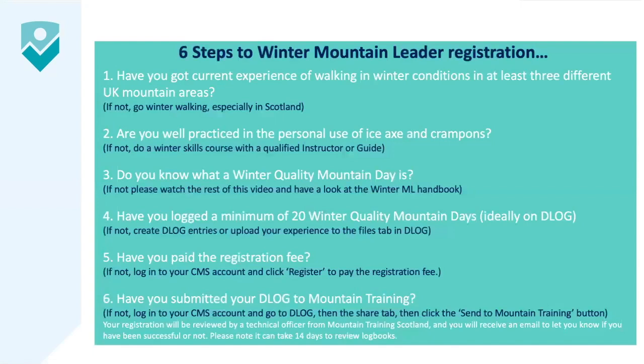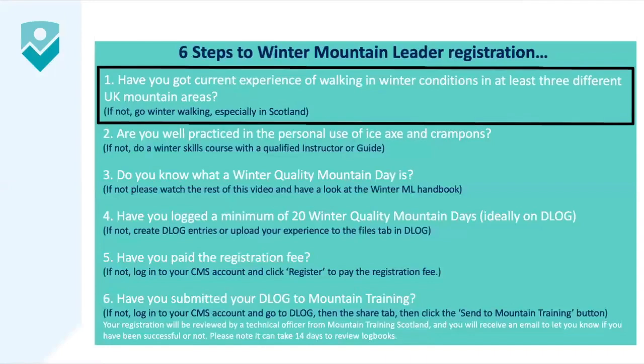So we'll start with the stages to register for your Winter Mountain Leader. So 6 steps. Step 1 here is that you have current experience of walking in winter conditions in at least 3 different UK and Ireland mountain areas.